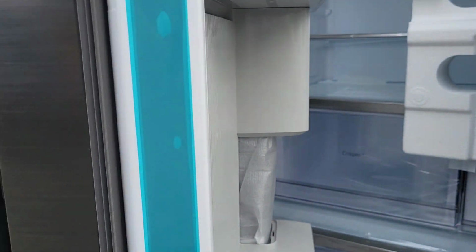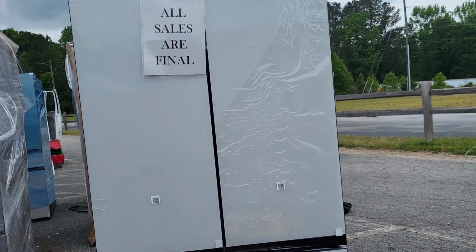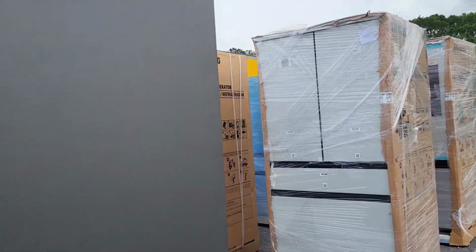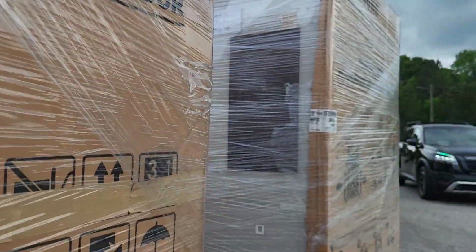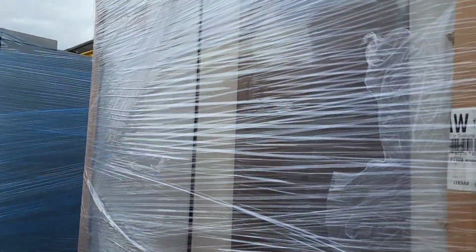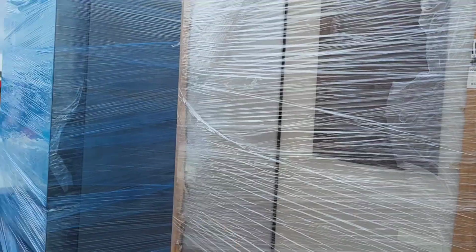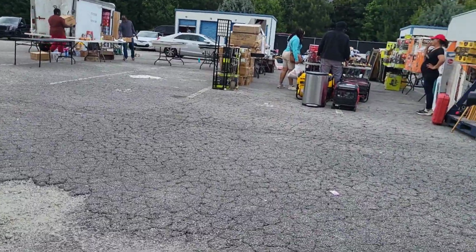Wes, how much your fridge is? Oh, this is nice. Let's get that off our auction. Get that off a pallet auction. Regular 1979. So here's 24. Extra nice.